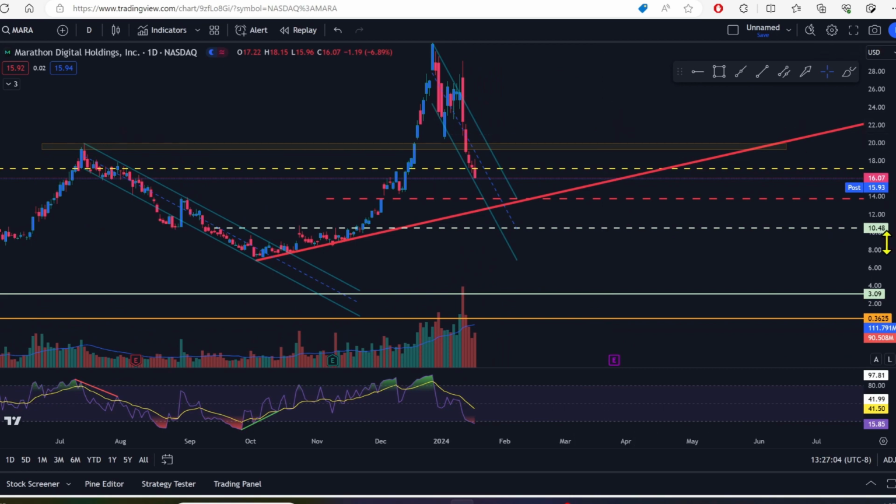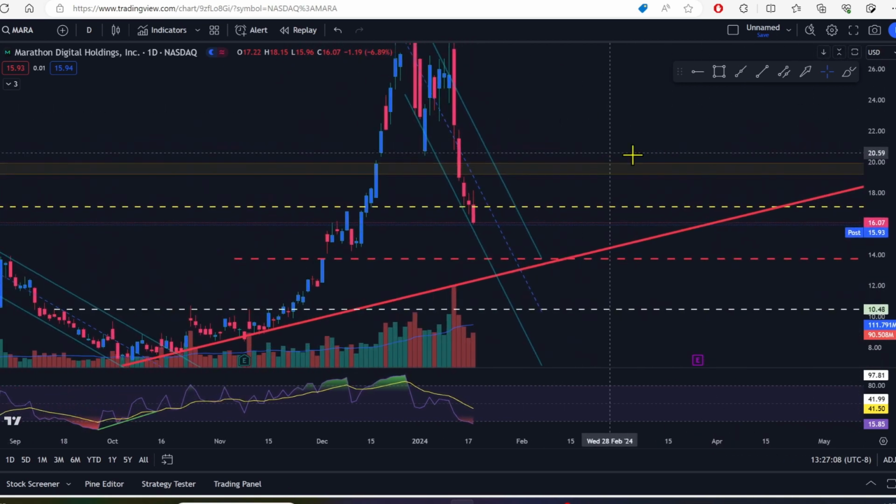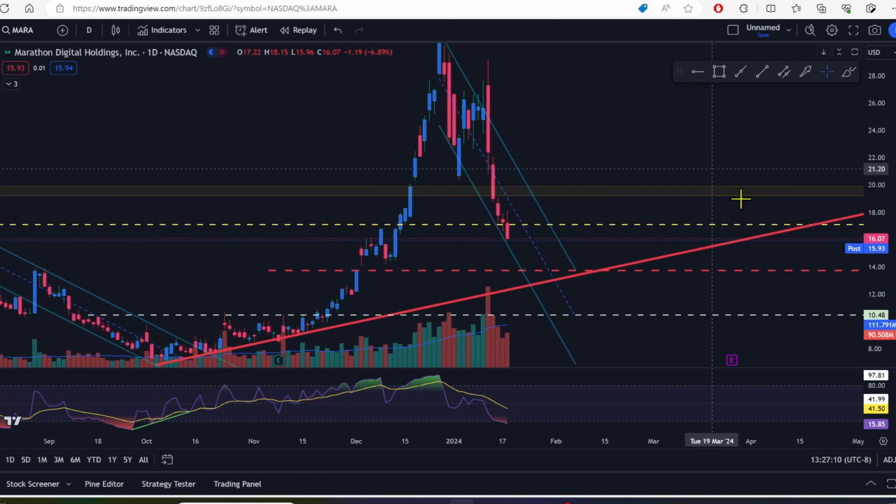Then some of the others, like Marathon Digital, that was down 7%. It's going right into my space here, right where I said it would, and it's great. Price is currently under $16. It's in the $15 range. I do have a buy order on this one. I think it's at $15.60 or something.